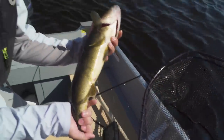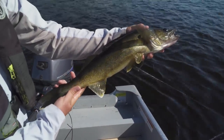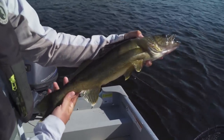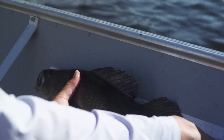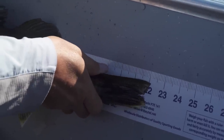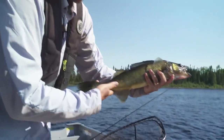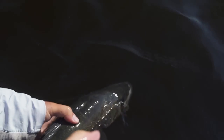Now that is a fantastic Makokibatan Lodge walleye on fly. Good fish. Let's get a measurement on him. We'll let him go. 22.5 inches. 22 inches. That's a good one. And you get to go back. Good fish. There he goes.